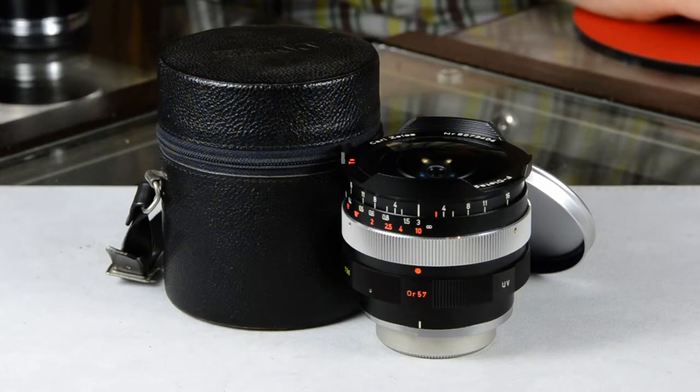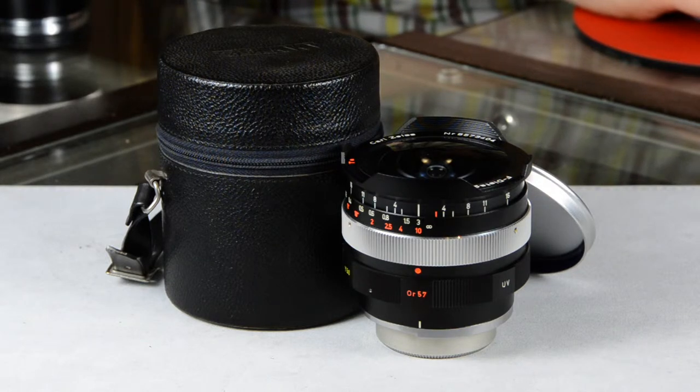Hey, it's Jesse with Citadel Studios, and if you're looking for a rare Contarex lens, well, I have the rarest Contarex lens for you today. This is the Carl Zeiss Contarex f-Distagon 16mm f2.8 T-Star lens, and it is in mint condition.